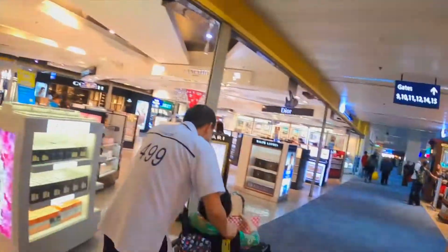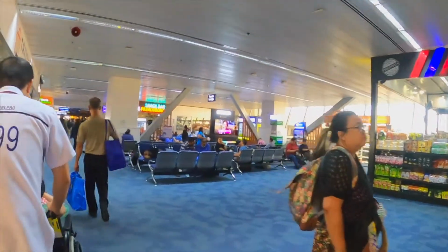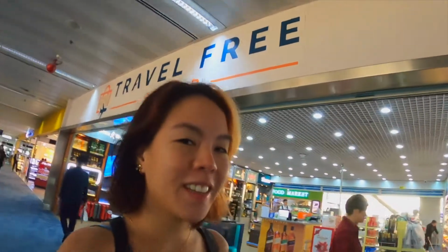That is us. Done with the immigration or the security check. We are off to the lounge now, and yeah, clearly you can see loads of duty free around us. Again, we are currently in Terminal 2, and it's quite an old terminal, but it's okay.